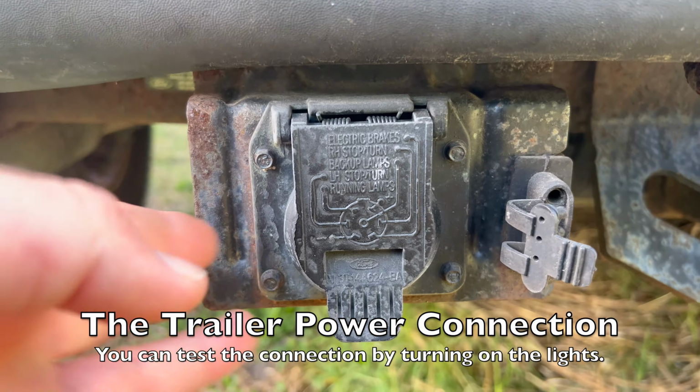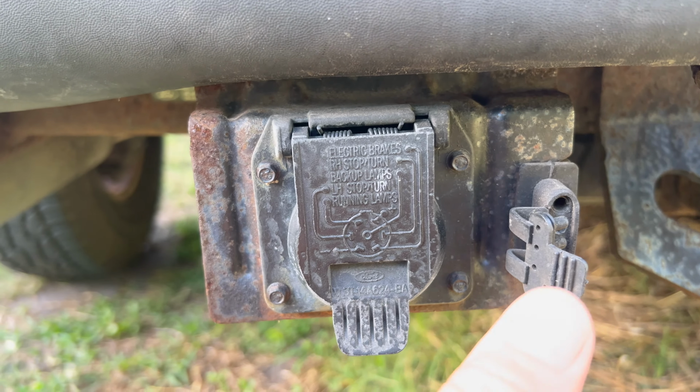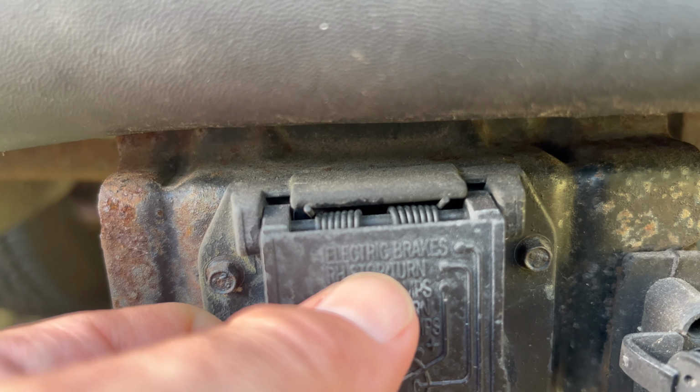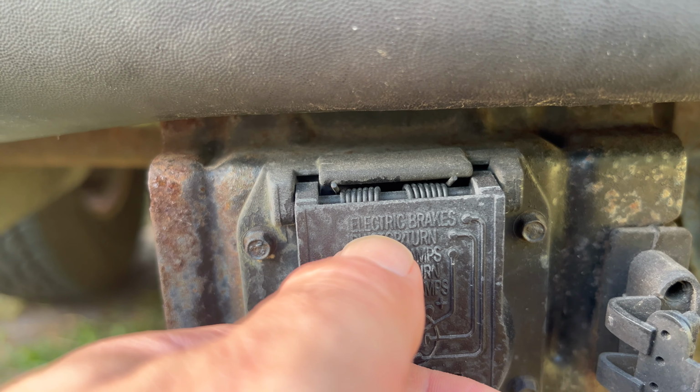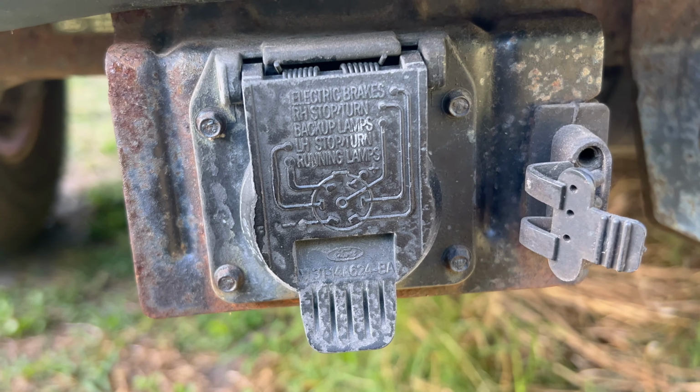And while you're at it, go ahead and check your 7-way and your 4-way connectors. Make sure that these are in good shape and functioning, because if you notice on the 7-way it says electric brakes. This runs power to your trailer brakes.